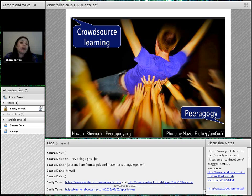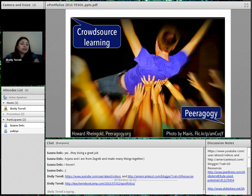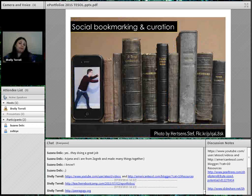This is called crowdsourced learning in a way too. It's based on a book and a theory called pedagogy.org. Pedagogy is where students get to design the curriculum and own the learning because they learn from each other. And the digital portfolio, I believe, is more powerful when you get peers involved because it helps with giving feedback. So part of this, you teach your students social bookmarking and curation. What is social bookmarking and curation?